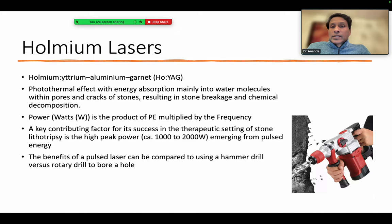Holmium lasers, the YAG is constituted by yttrium aluminium garnet. It works by photothermal effect. At least those who are going for exams, in exams they will ask how the holmium works. Photothermal effect is the one where the energy is absorbed mainly in the water molecules between the pores and cracks of the stones. This results in water molecules expanding, stone breakage, and chemical decomposition.